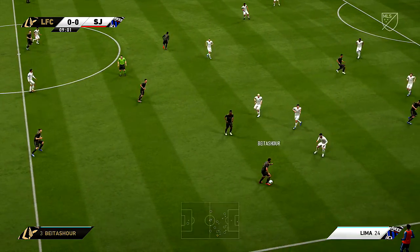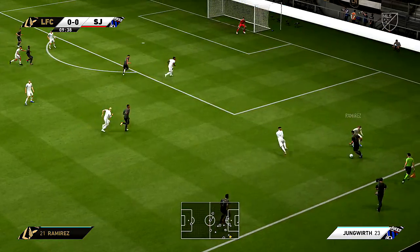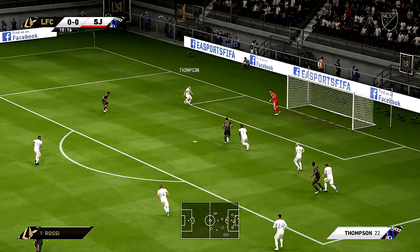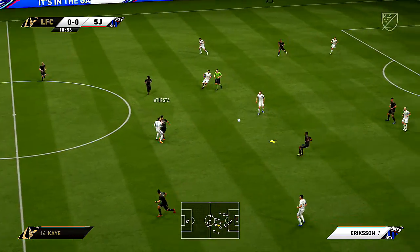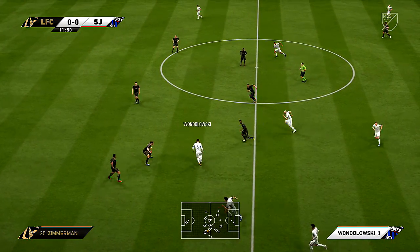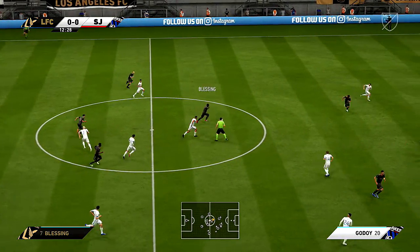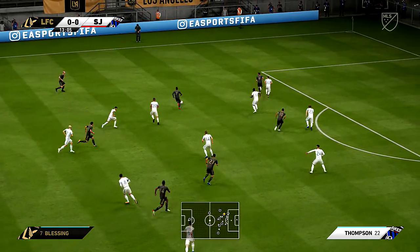Kay. Ramirez. Got the opposition backpedalling a little bit. Gets his cross in. Well, the cross not really producing, and the defender with time to clear. We've given it straight to the opposition. Cut out the pass. There's some potential in this move.